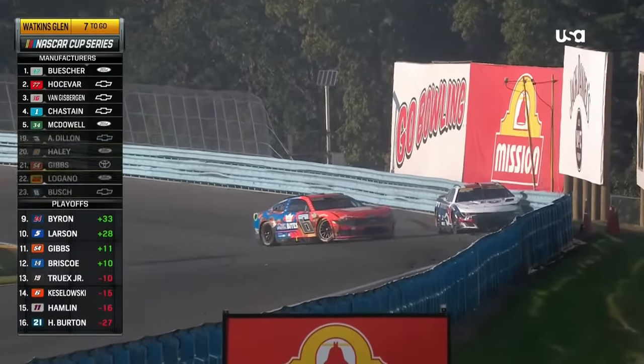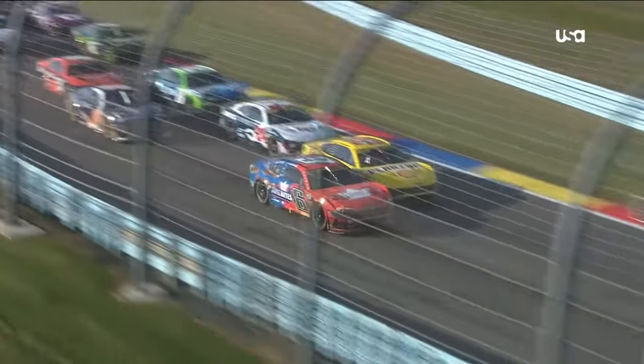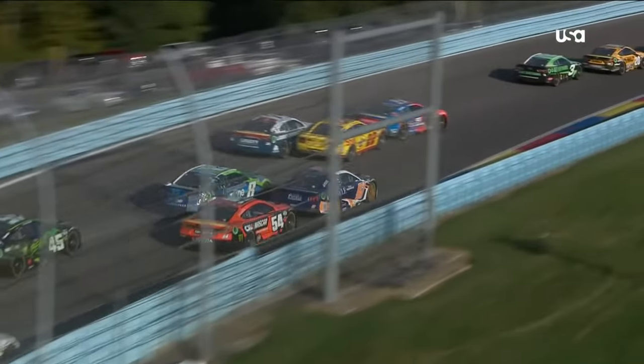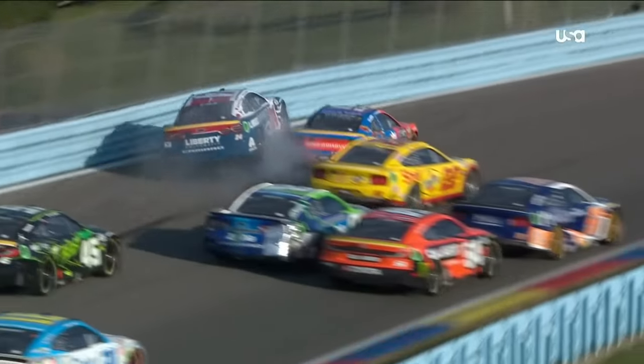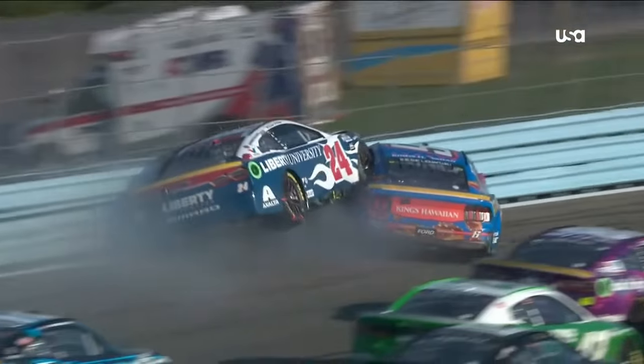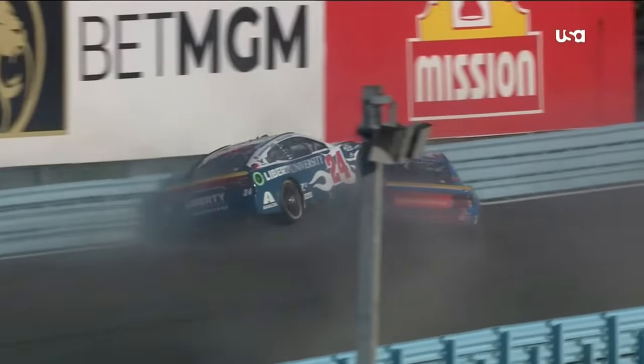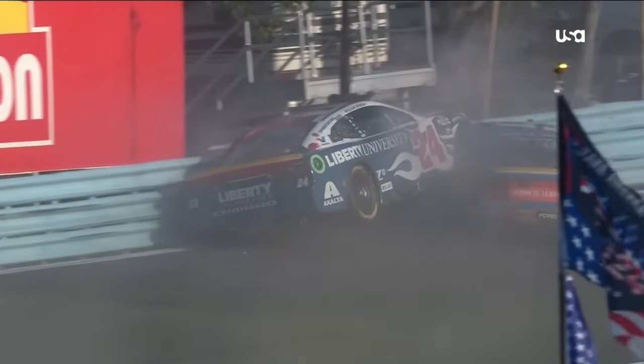The craziness at the Glen continues. There it is, the orange and blue car side by side with Logano. Oh, Logano kind of gets into the 6 or vice versa, but either way, man, what a hit for the 24. It was super tight. That is such a funnel through there. It is way tighter than it appears.